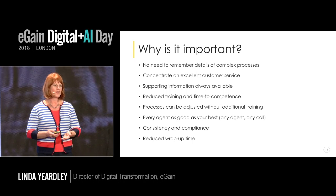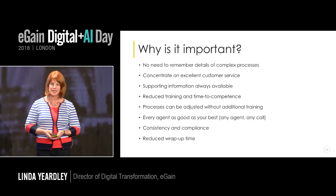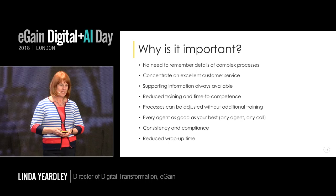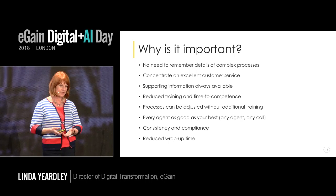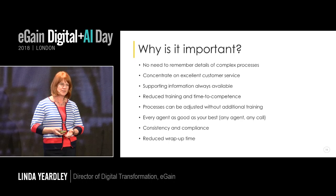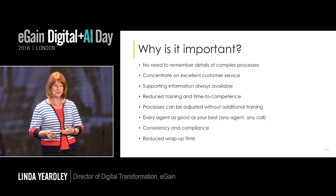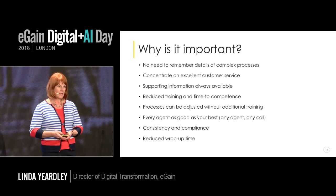So, why is it important? I think I've probably said a number of these things already. Basically, the agents don't have to be taught the processes now. They can follow the system, and they can focus very much on customer service and the soft skills around that. They should always have supporting information available that helps them answer the question, so they don't get stuck when the customer comes back with secondary questions.